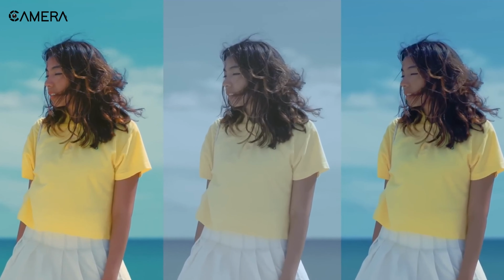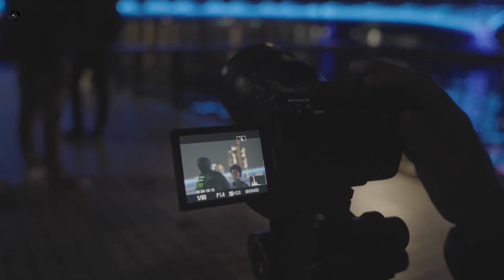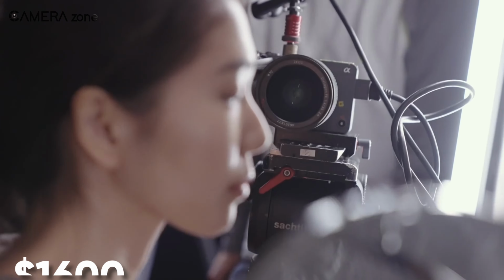The FX30 offers 10-bit log options and various picture profiles, including the popular S-Cinetone profile, known for its flattering portrayal of skin tones, making it a great choice for filming scenes with people. You can get this now for only $1,600.